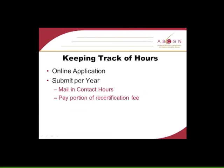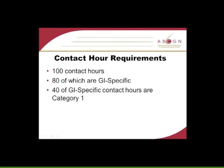You can track your hours in the online application, or you can send in submit per year applications. The submit per year application is a paper form found on our website that can be mailed in with check payment and a portion of your recertification fee.